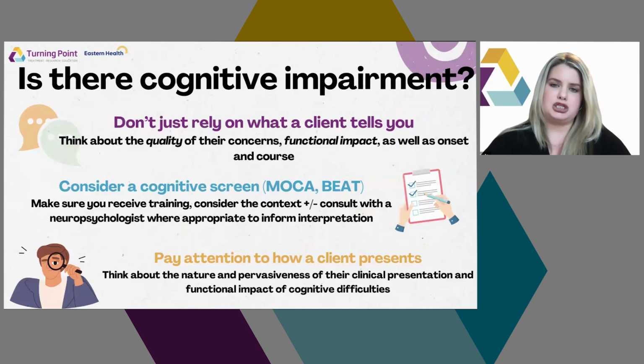So, when it comes to recognizing cognitive impairment, I guess the key thing is to be using multiple sources of information, not just relying on one thing. So, we don't just want to be looking at what a client is saying to us. We want to think about the quality of those concerns that they're reporting, the functional impact of those concerns, as well as the onset and the course. So, when did these difficulties start? Are they getting worse? Are they fluctuating? If they are fluctuating, what are they fluctuating in accord with? Or have they improved over time?